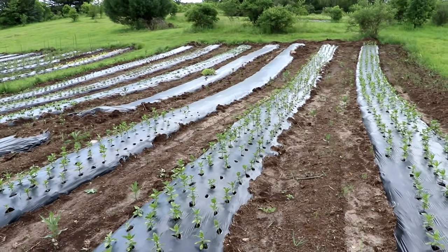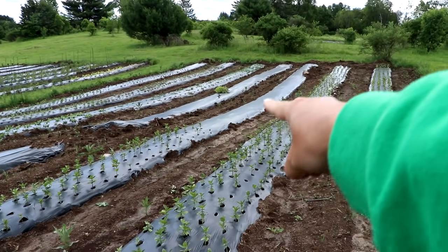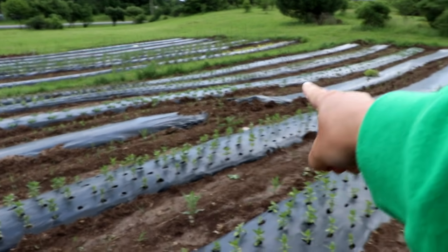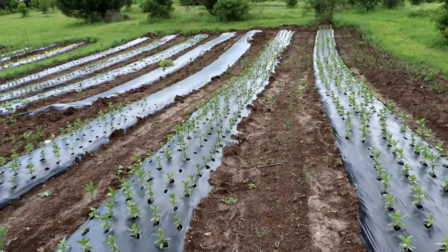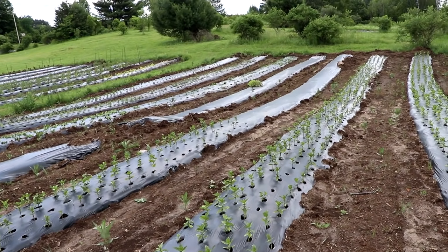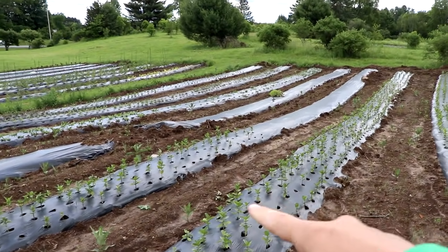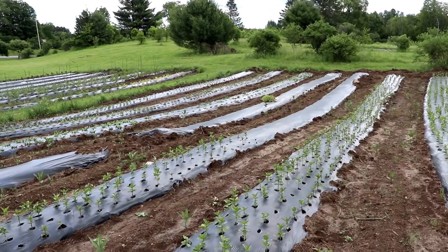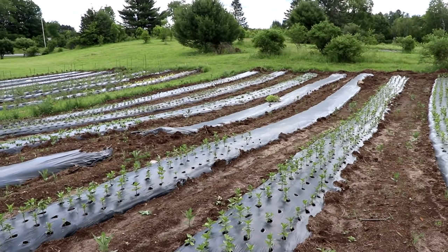Now that space is empty right here, and this entire row right here, where a big rock was, is empty because I have several more trays of zinnias to put in. So I'm going to be filling that in. And you see that right there? That's two trays of basil that need to go in.